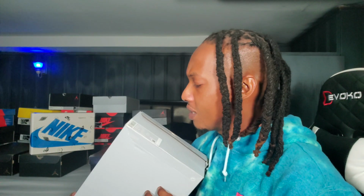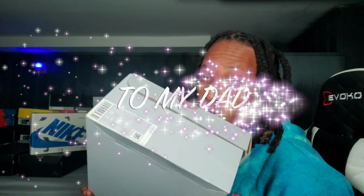And this is this box. This is supposed to be my all white Air Force Ones. I gave them away when I went to Jamaica, to somebody. So this is the box for it.